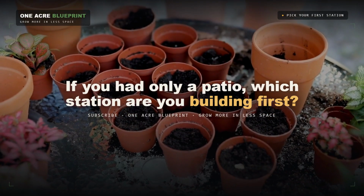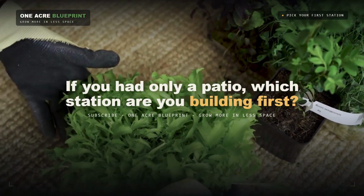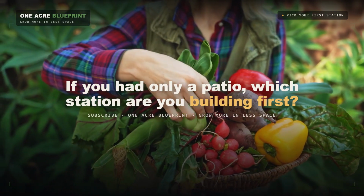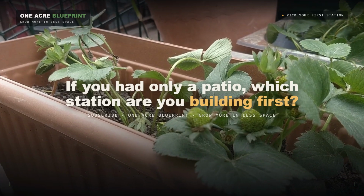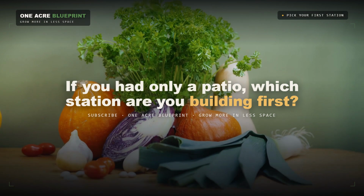Do not try to build all of it at once. Pick one station to start this week. The salad pots feed you almost every day. The radishes give you a harvest in under a month if you want a fast win, and the herbs pay you back the very first time you skip that sad little clamshell.